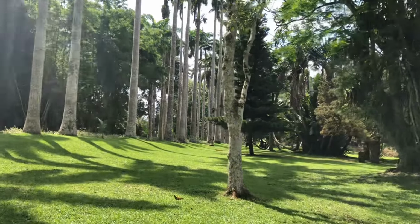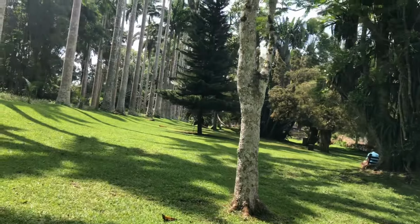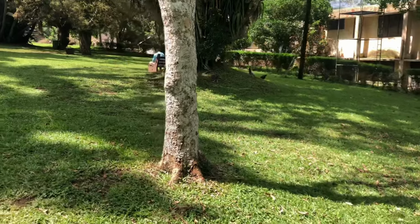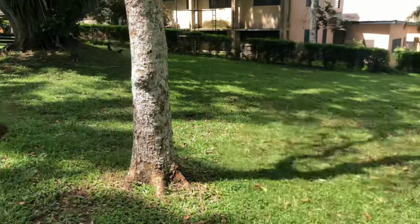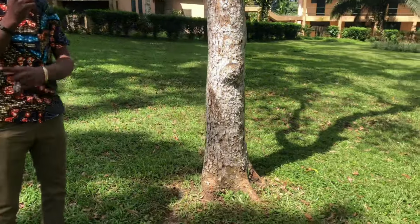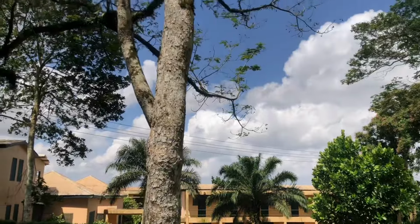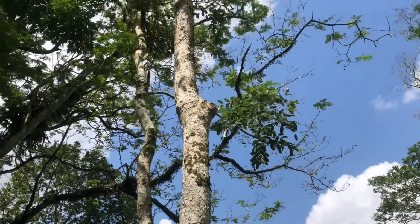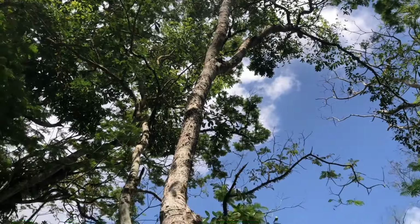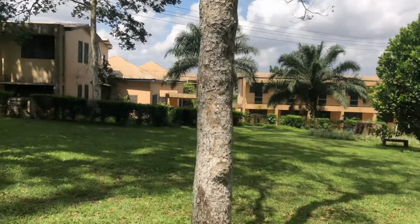This is Obasanjo's tree. Which one? This one. He planted this tree in 1979. So they've removed the sign? Yeah, the sign was old. So we're going to work on a new one and put it back. The sign writer is delaying it. Okay. So he planted it in 1979 when he was a military general. Oh, okay. 1979, that's a long time ago.